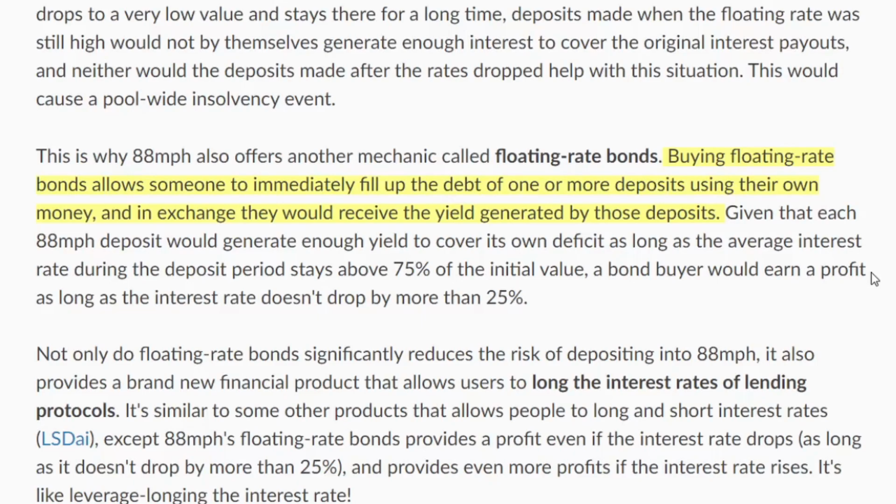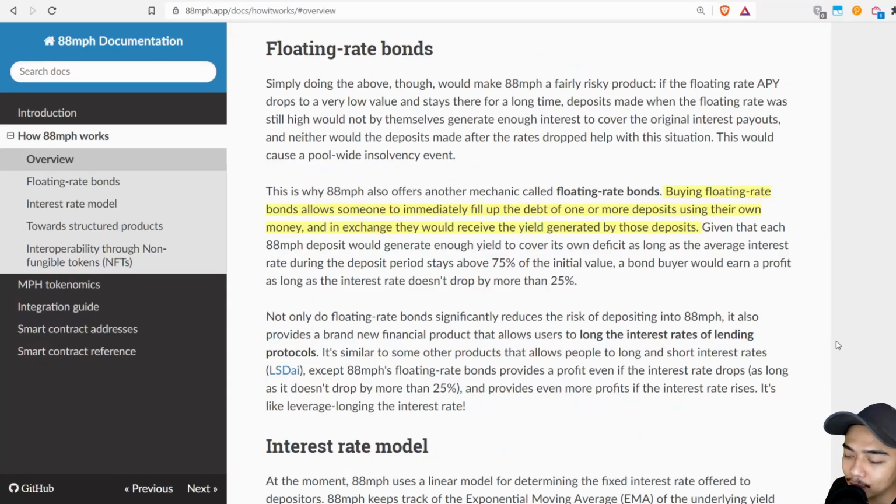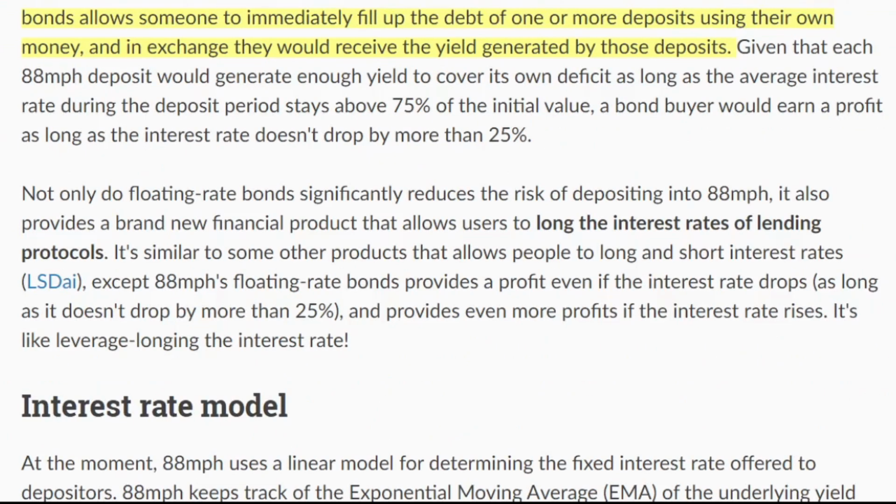Buying floating rate bonds allows someone to immediately fill up the debt of one or more deposits using their own money, and in exchange they would receive the yield generated by those deposits. This is under the assumption that each of the deposits would generate enough yield to cover its own deficit as long as the average interest rate during the deposit period stays above 75% of the initial value. So a bond buyer would earn profit as long as the interest rate doesn't drop by more than 25%. And not only do floating rate bonds significantly reduce the risk of depositing into 88Mph, it also provides a brand new financial product that allows users to long the interest rates of lending protocols.